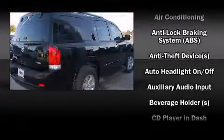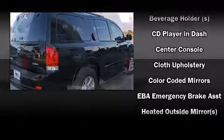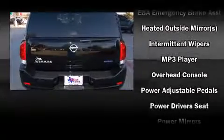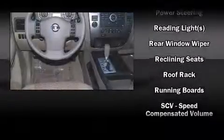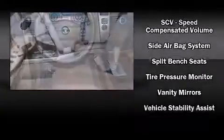Backseat passengers will appreciate the rear audio controls, allowing them to make easy adjustments to the stereo system. Third row seats expand the maximum passenger capacity to 8. Side curtain airbags deploy in extreme circumstances, shielding you and your passengers from collision forces.